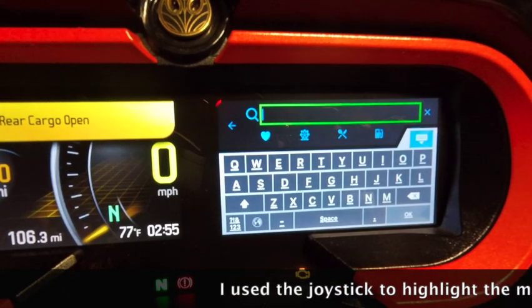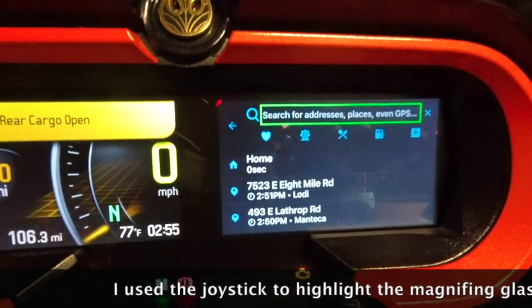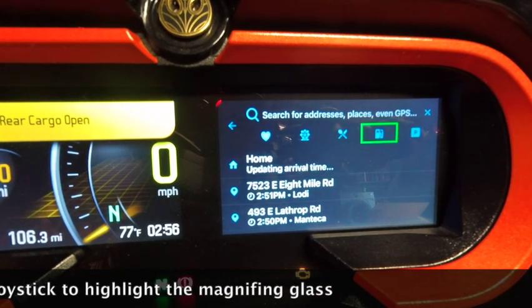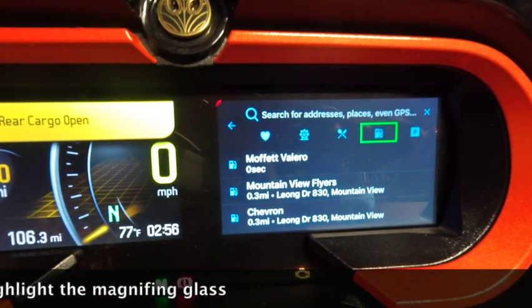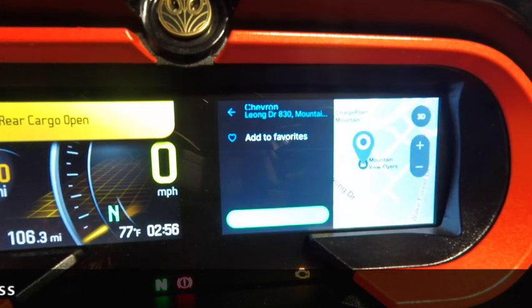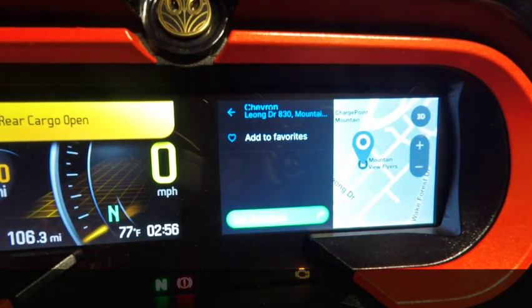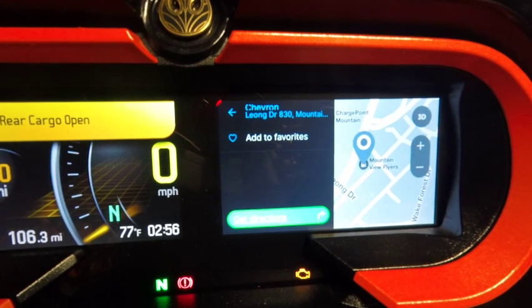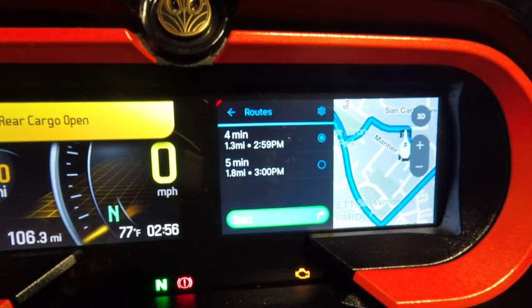You always get the keyboard to come up if you're not moving. If you are moving, then it won't come up. You'll just have to be able to choose points of interest. You choose the gas station and it will add it to your route so that you can actually easily find gas on your trip. In this case, I like Chevron gas stations.